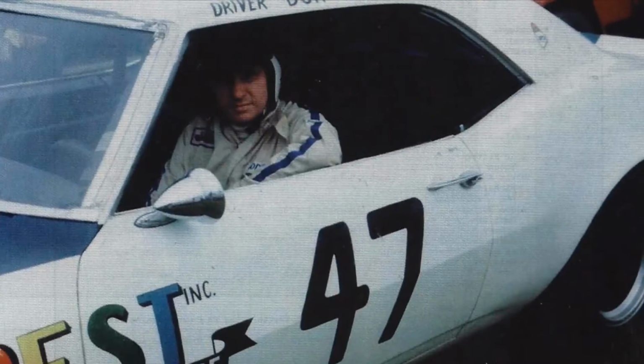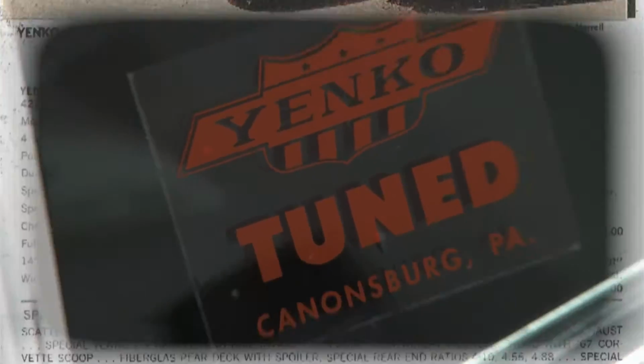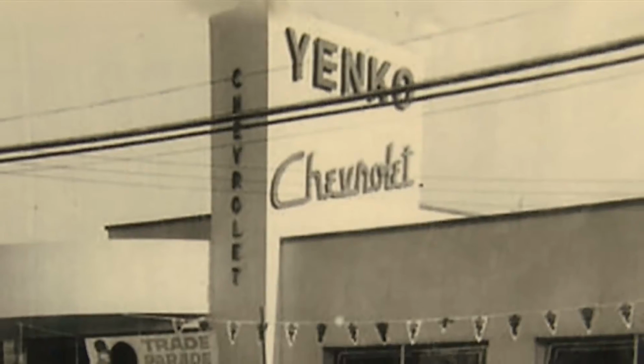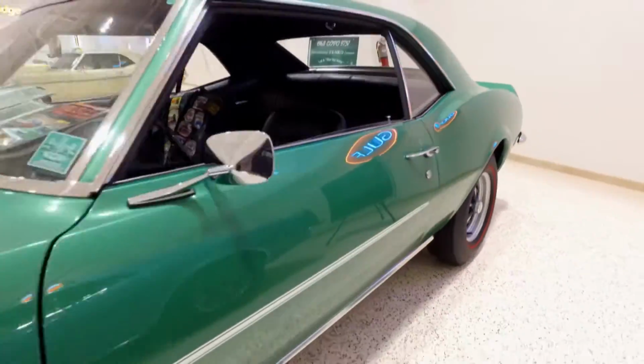In the 1960s, Don Yenko emerged as one of the SCCA's top road racers. But Yenko became famous for what he did away from the racetrack. He took regular Chevy production cars and turned them into bona fide racing machines, selling them at his Pennsylvania car dealership. Not many were made, and relatively few still survive, making Yenkos some of the most sought-after collector cars in the world.